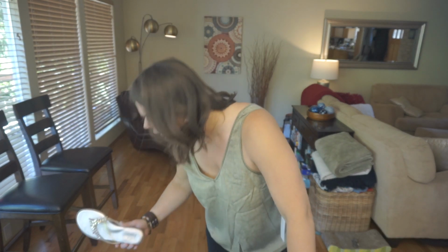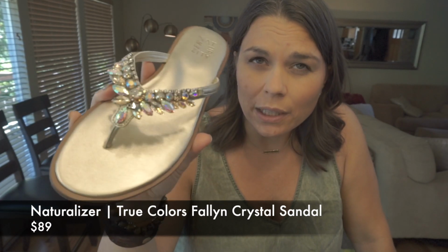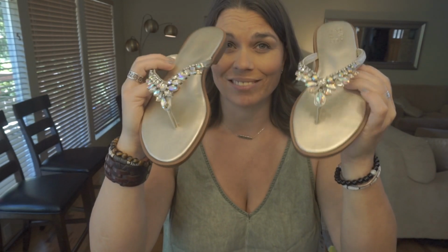Okay, the last thing are these little gems, pun intended. Look at them. They're so sparkly. I am not sure this is my style. They're really cute. They're by Naturalizer, so you know that they feel nice on. I just don't think that's my style. My sister would totally love these, but they're fun. They're cute. Okay, let me go try on the last shirt and I'll be right back.